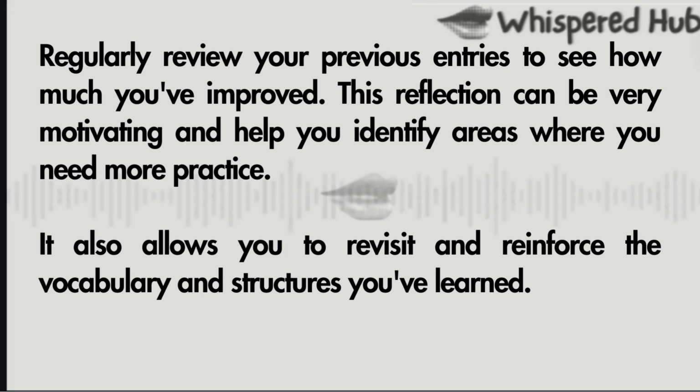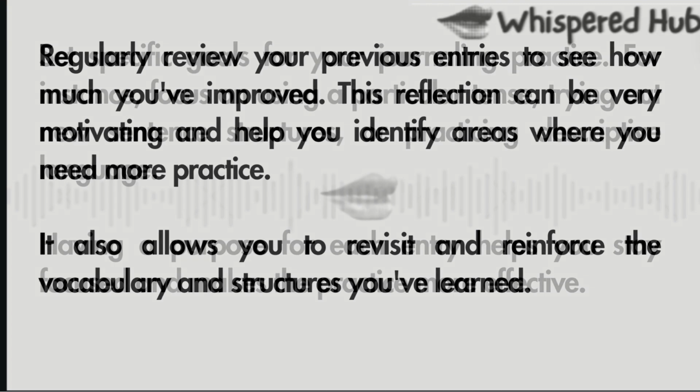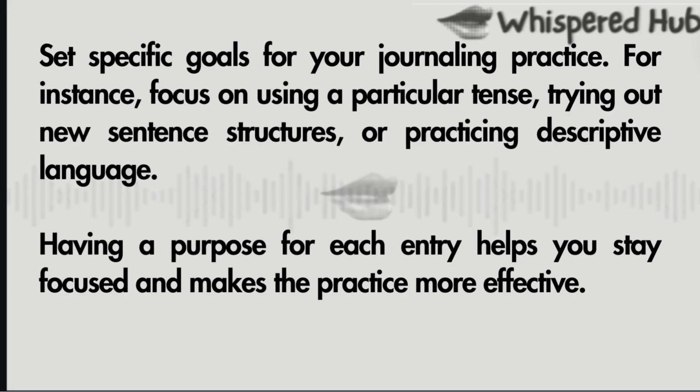This reflection can be very motivating and help you identify areas where you need more practice. It also allows you to revisit and reinforce the vocabulary and structures you've learned. Set specific goals for your journaling practice. For instance, focus on using a particular tense, trying out new sentence structures, or practicing descriptive language. Having a purpose for each entry helps you stay focused and makes the practice more effective.